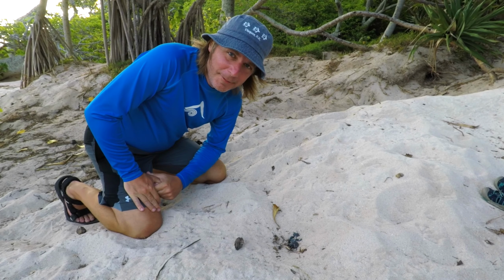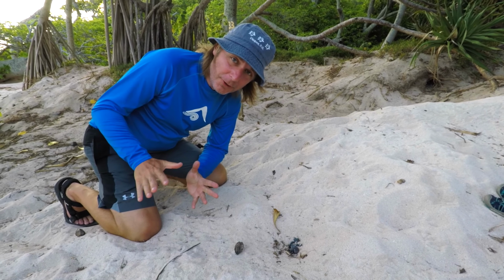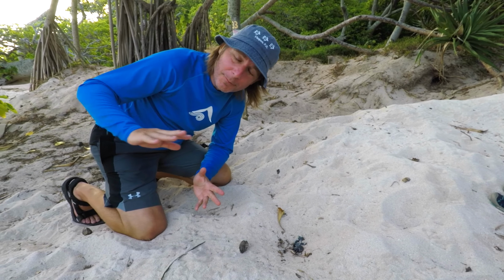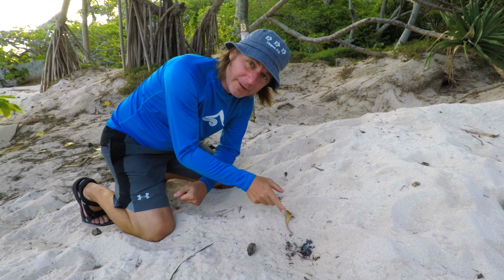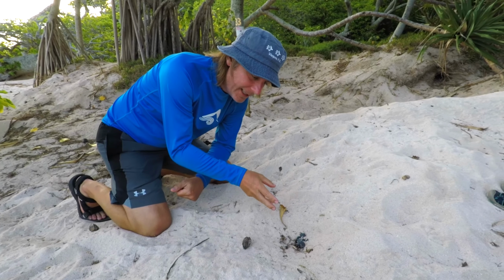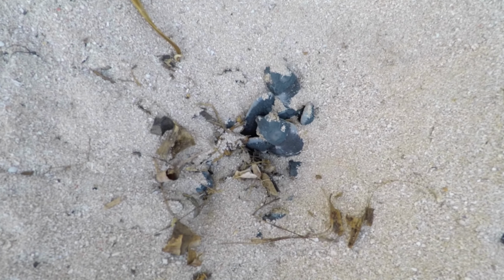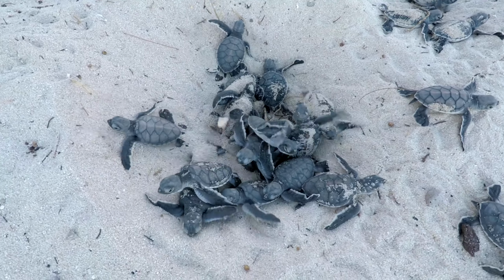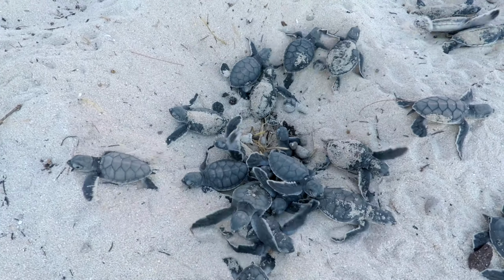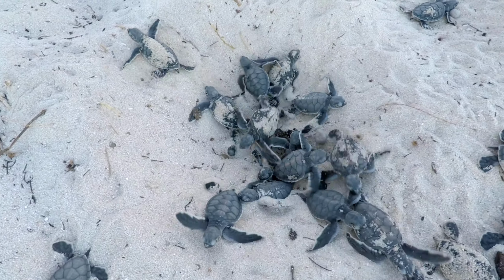So during our time here on Heron Island, every night so far we've seen baby turtles make their way all the way down to the water from their nest. And this is what a turtle nest looks like at the very beginning. And we had an eruption yesterday that we saw that was just incredible, where 50, 75, maybe even 100 turtles just came out of this nest like it was boiling over. But this is how it starts.